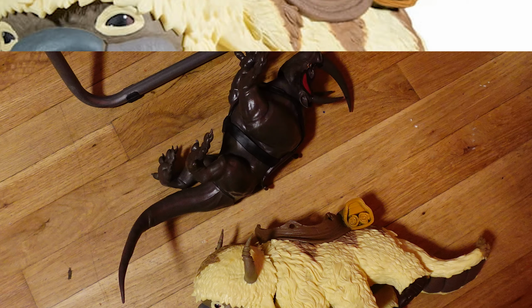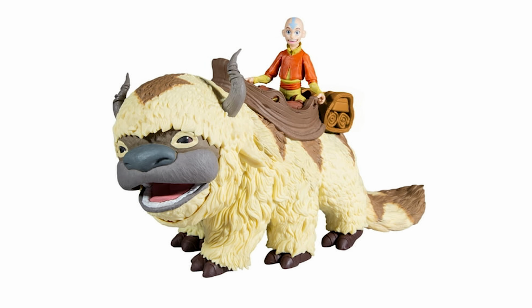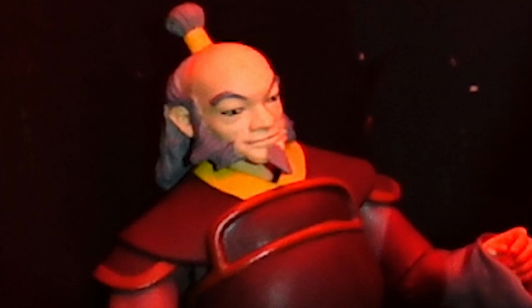Oh, and speaking of weight, did McFarlane, Aang eat Sokka, Toph, and Katara? And if so, who did they eat? Because Aang's fatness is about to make Appa crash harder than the... Okay, no really, this is a product shot and I don't have any other McFarlane figures. The lie detector test determined that was a lie.